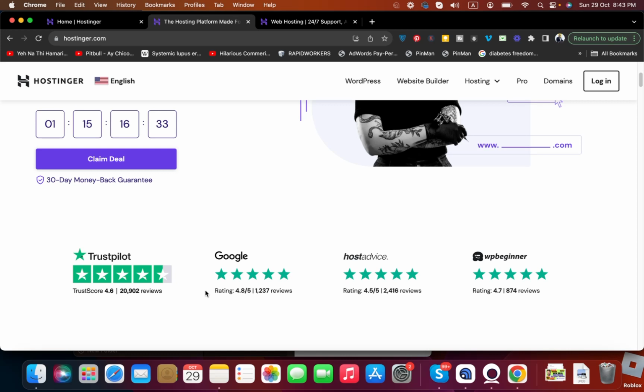And then they have 24/7 support, they have advanced security features. They provide you free migration in case you're coming from another hosting company, and currently there are more than 2 million people using it. So now if you ask about their plan, you simply select hosting, then web hosting, and you're going to land over here.